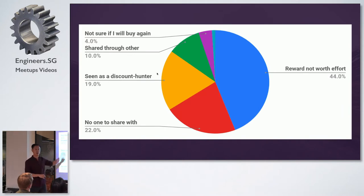We get a whole new range of problems that stop people from referring. It could be, I actually already shared through other means, or I forgot, or I don't want to be seen as a discount hunter, or I don't know who to share with. But the biggest reason is that it's not worth it. It's too much effort. And it kind of makes sense.